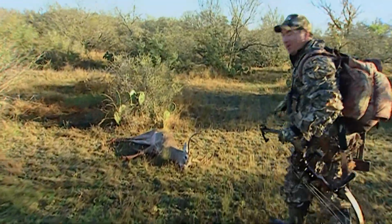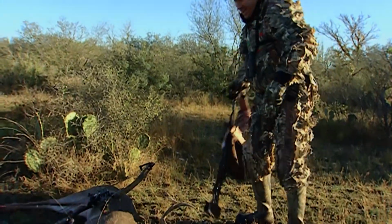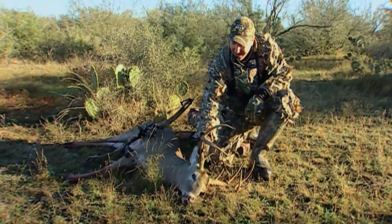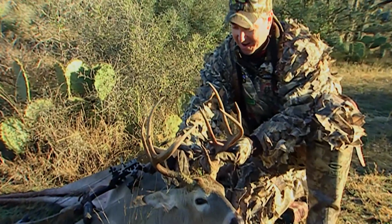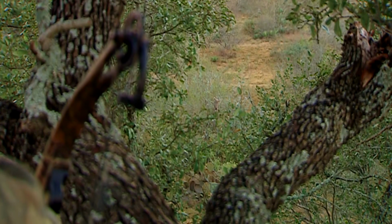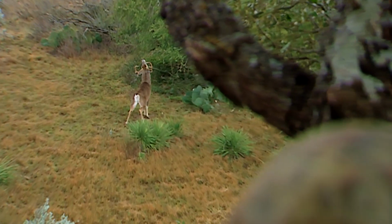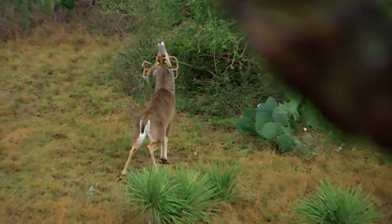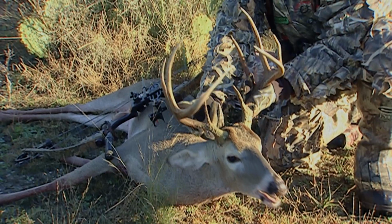Boy, does he look good up close. Yes! Look at this. South Texas brush country buck. 9-pointer. Came in, popped a scrape. 22-yard shot. He doesn't go 150 yards. And boy, did he leave a trail. I love archery whitetail hunting.